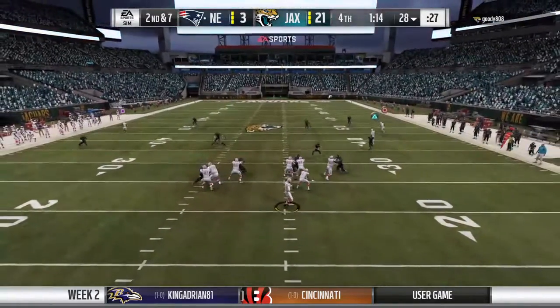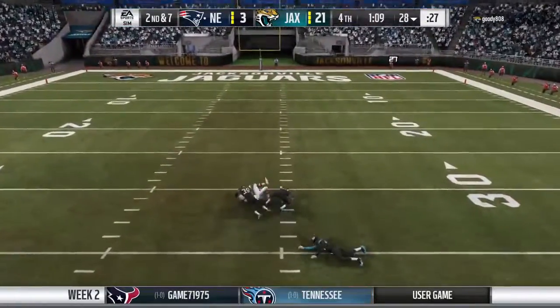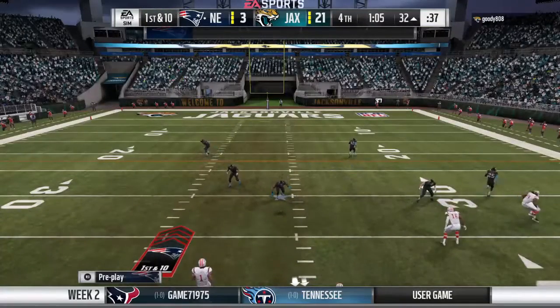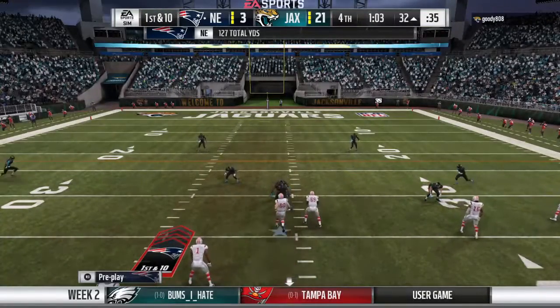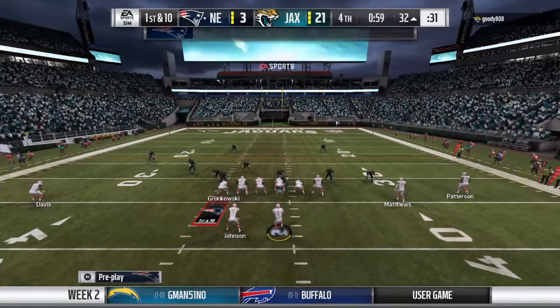Here's Barrett on play action. Now a desperation throw. He's got a man, complete. And he takes it all the way down to the 32. A big play there for New England. And even 40 yards.